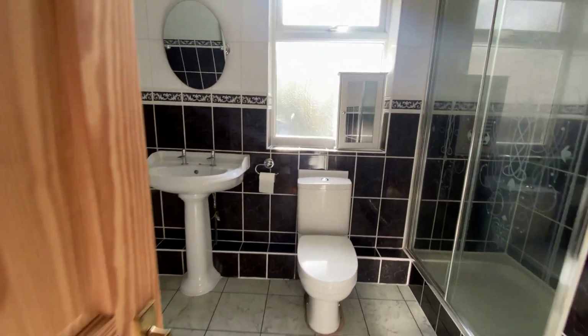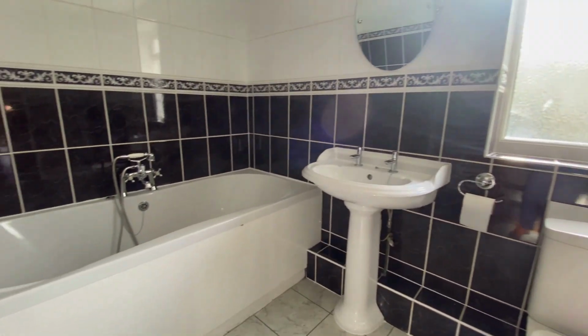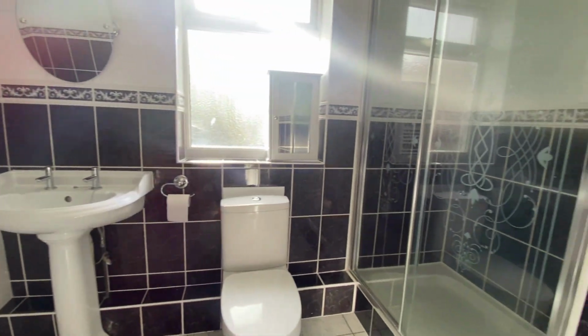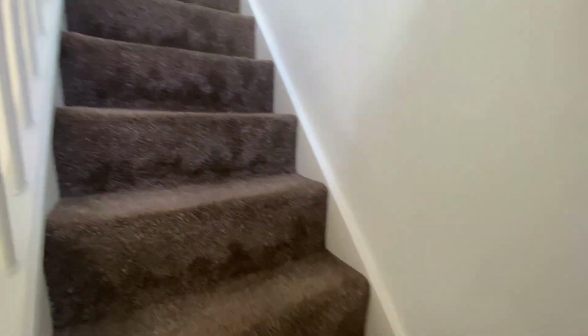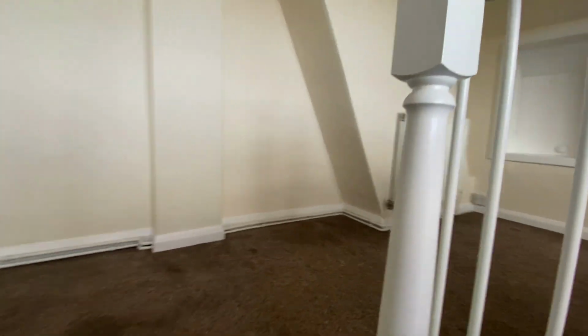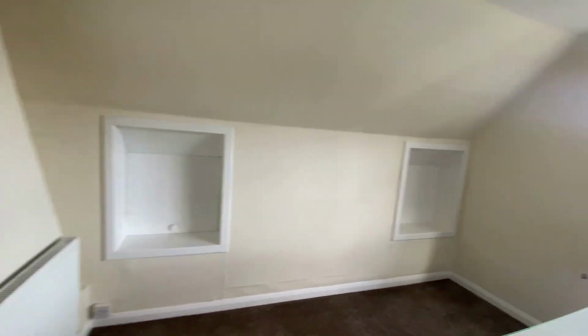Of course, we've got the bath on the left hand side, shower unit on the right as well, loo and sink unit on the right and left respectively. And again, a lot of natural light coming through from the rear. And then heading upstairs, we've got that really convenient loft room as well for a little bit of additional bedroom space.